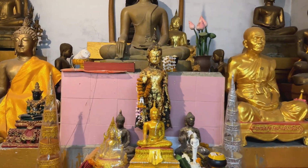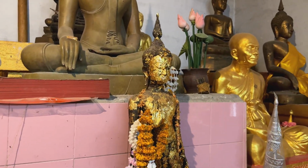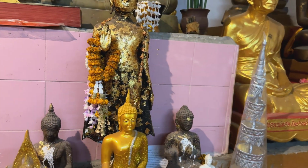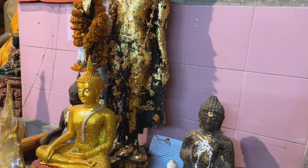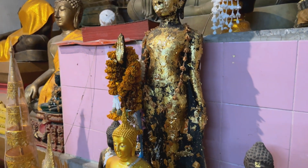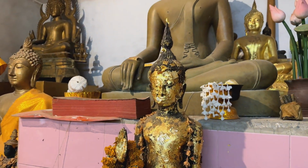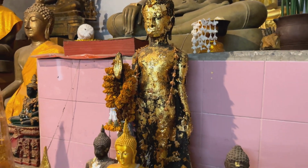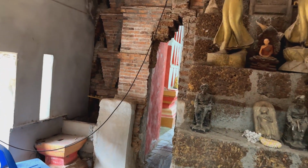And this is cool. So this image here is an old bronze Buddha. I don't know the age on it, but it's not corroding yet. A lot of them you'll see where they start rusting away, but this one is in really good shape, and the people have stuck the gold leaf on it. All right, so let's go out the other side.